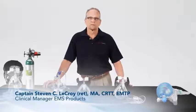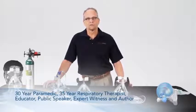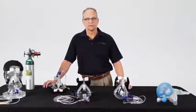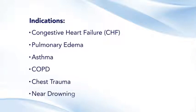As a 30-plus year paramedic and respiratory therapist, I've seen many changes in medicine, none more exciting than the increased use of continuous positive airway pressure, or CPAP. Before introducing FlowSafe 2 and FlowSafe 2 Easy, it's important to take the bigger view and look at the indications and contraindications of CPAP. CPAP should be a treatment consideration for any patient in respiratory distress. The most common indications would include congestive heart failure, pulmonary edema, asthma, COPD, chest trauma, and near drowning.